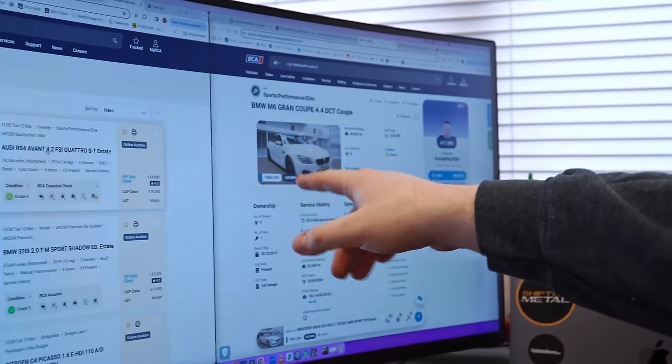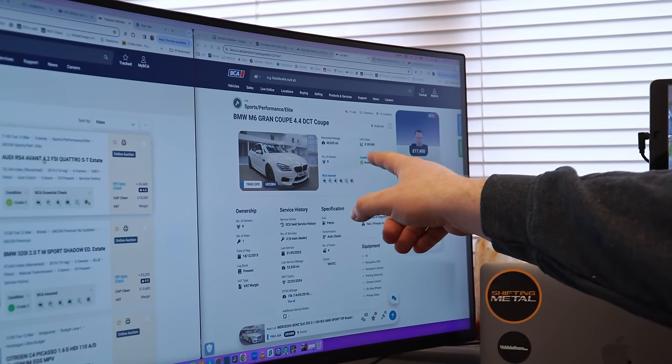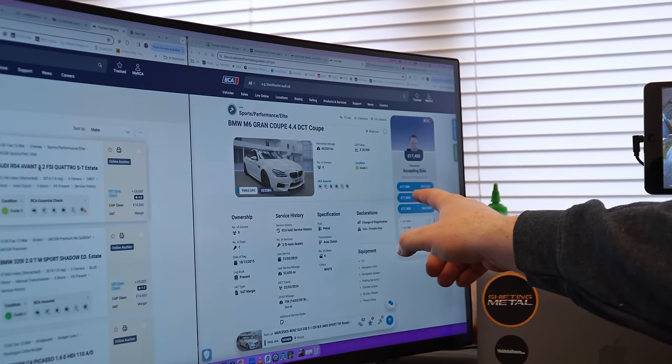Because I'm looking at a BMW M6 Gran Coupe right now. That's a 4.4. That's a cool car. I prefer it as a coupe, I think. Although, would I? I don't know. It's got a CAP Clean of nearly £21,000, but it's only going for about 7.5. So yeah, it seems like things might be going cheap, and these cars do seem incredibly good value now.